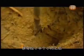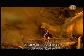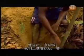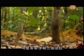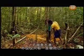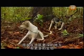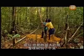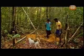After half an hour of intensive digging, we are all excited to see Roslan striking gold. He pulls out a root and we are ready to celebrate. But wait, Roslan continues to dig. Is there more than just one root down there? It turns out the real prize is buried even deeper underground. Finally, he cuts the largest roots and the tree falls.